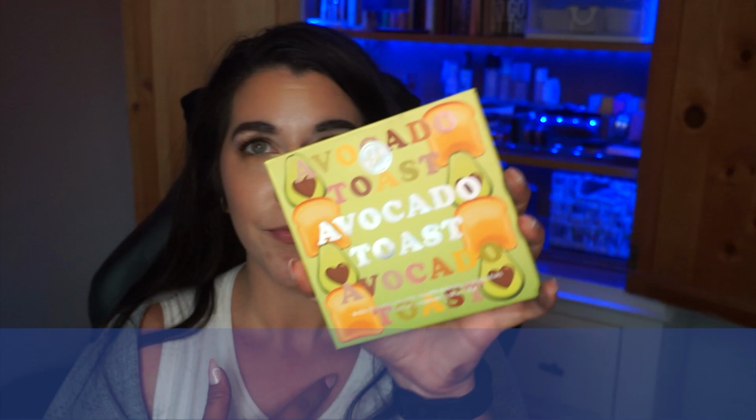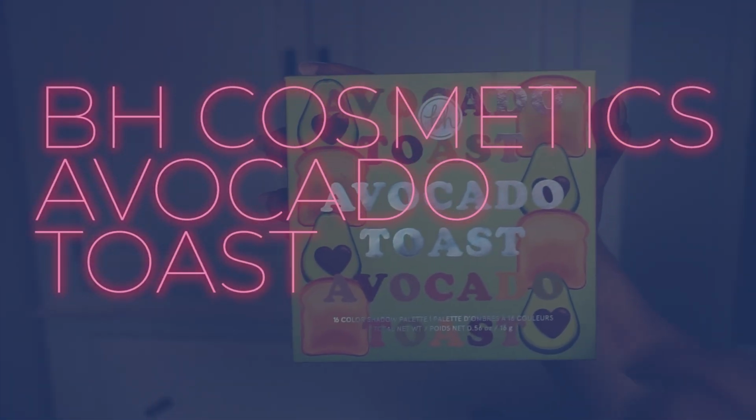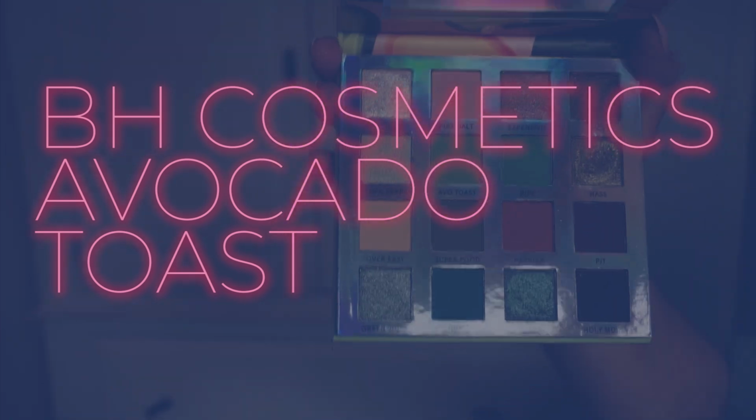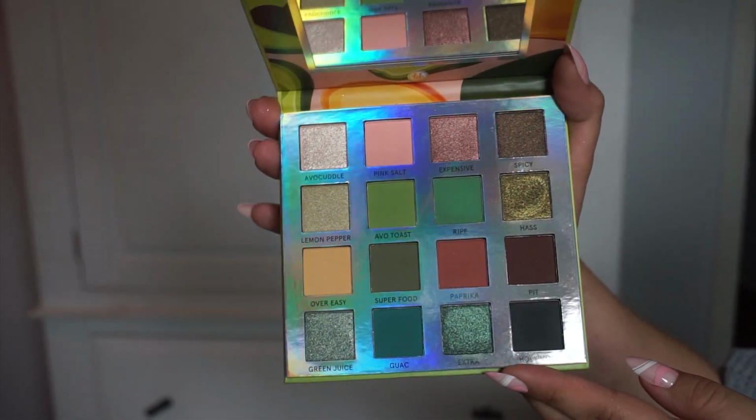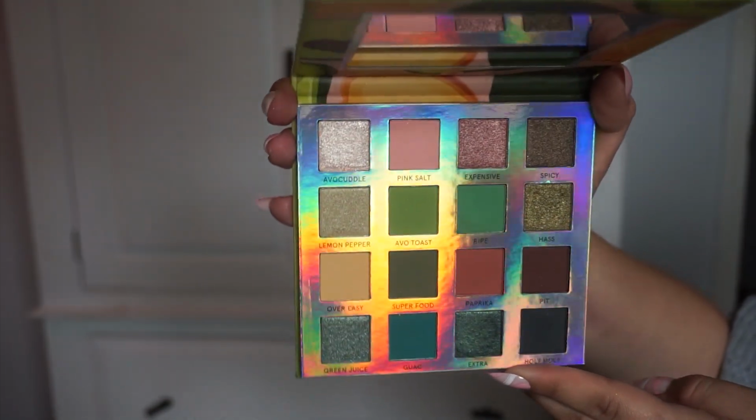Then another one where it's not like the most revolution, well, I don't know. I will let you be the judge of it, but it's definitely a color story that screams my name. Haley, I know it screams your name too. The Avocado Toast palette by BH Cosmetics. This palette is just so stunning to me. She is so pretty. I truly don't know what my favorite shade in this palette is.